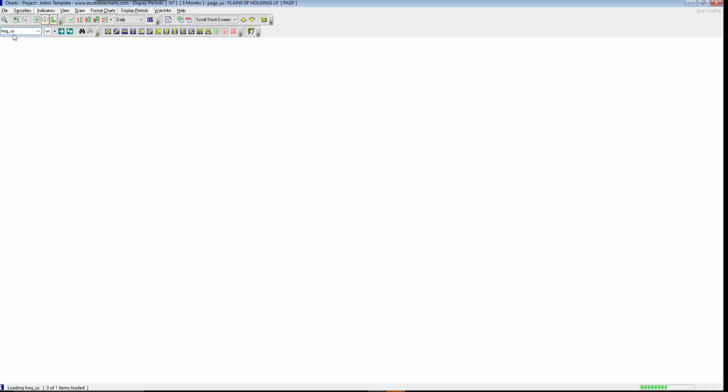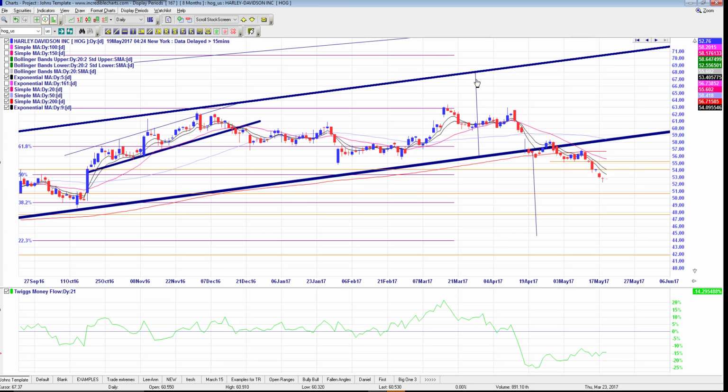Okay, moving along, we've got HOG. Again, great drop over this last little bit, down from this break of the channel we talked about. We had discussed the $55 August puts, and as you can see, this is really rocking and rolling so far, now well in the money, and hoping to see this continue down to this target that we're looking at of 44 and change.